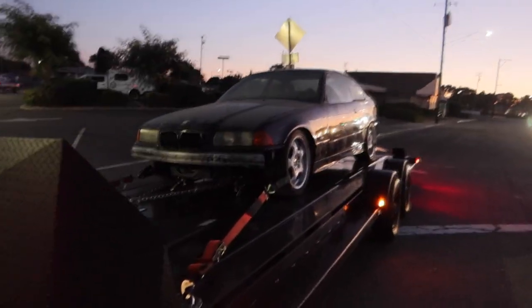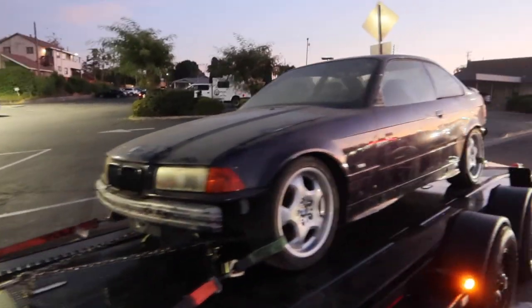I'm probably not gonna be working on this for a while. It's probably gonna take a few months before I start working on it. It's like a perfect car to build on. So it's actually really dark outside and it's hard to see, but this is the car right here.